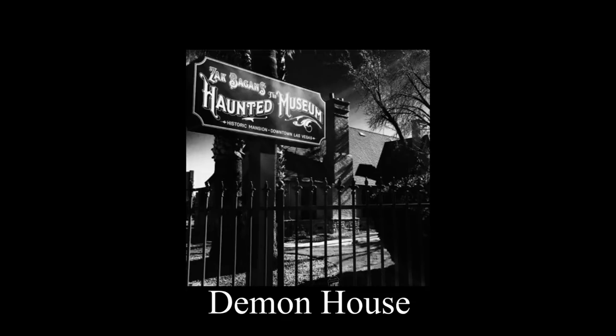Now, since the police found that collection of tools, a component has gone missing, and it is believed that since that component is missing, the vortex that those tools were used to open is still open in this room next to me. Zak also, before he destroyed the house, filmed a documentary at the house, which is due to premiere early next year in 11 major cities.